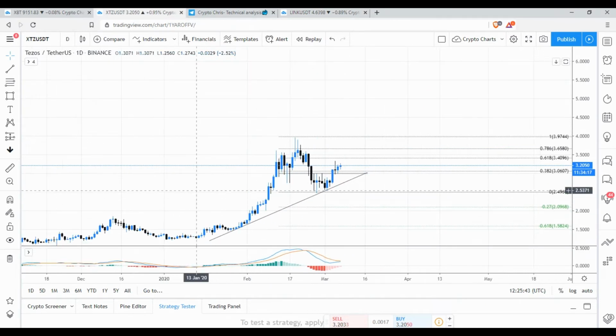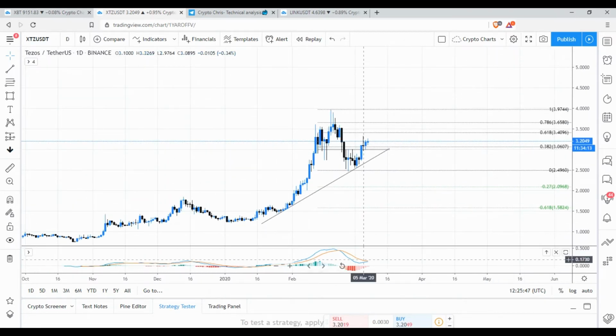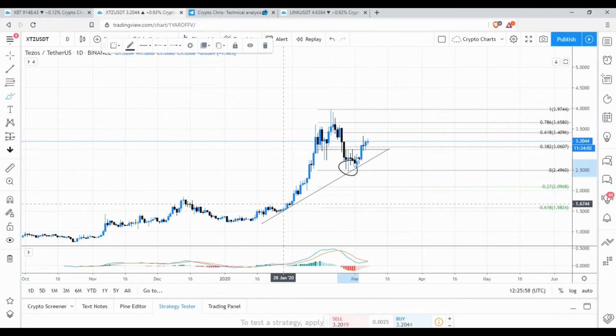Next up, we have Tezos. So Tezos, on the other hand, on the daily time frame, on the MACD, it looks like we can potentially be crossing bullish to the upside, which has coincided with a perfect retest of this up sloping support here, guys. Again, we found support, bounced off the support again, and currently we're at $3.20.